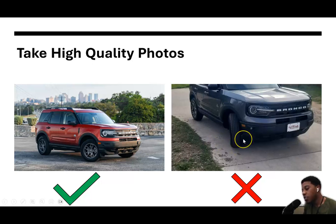And also, when you're taking your pictures, you want to make sure the whole car is shown. If you look at this gray Bronco Sport, you can't even see the top of the car. He was standing too close, right? I could have taken a better picture than this guy on my own. But yeah, this is my first recommendation, man. Just take nicer quality pictures.